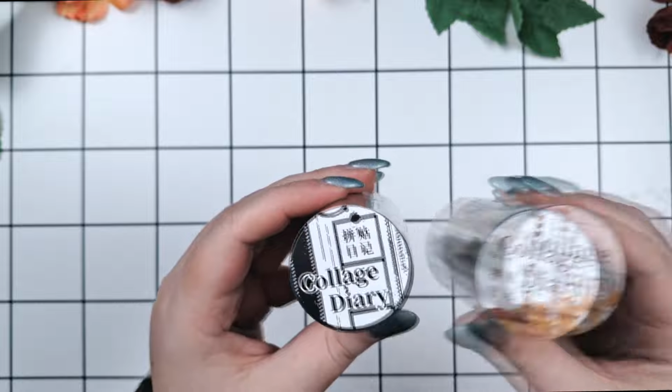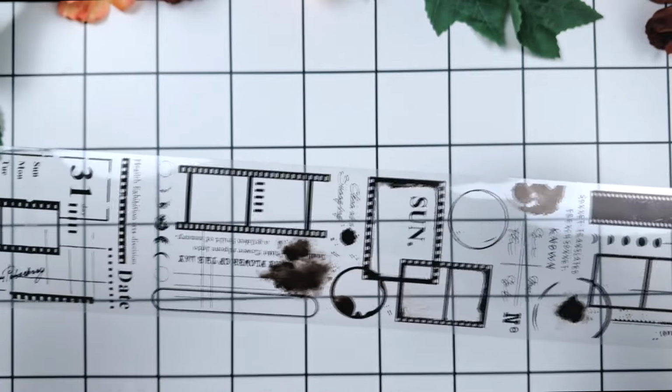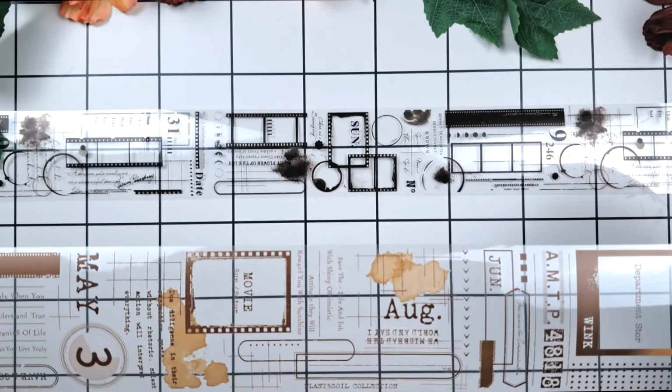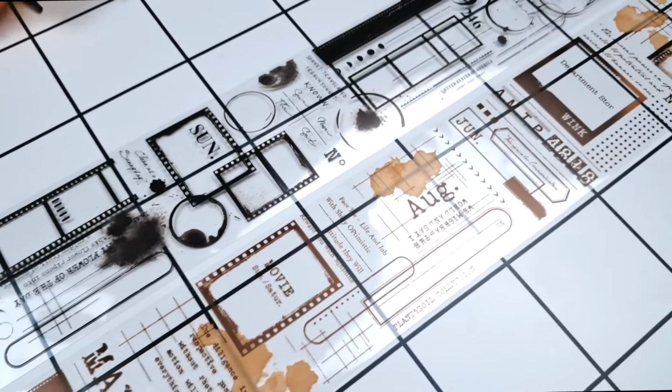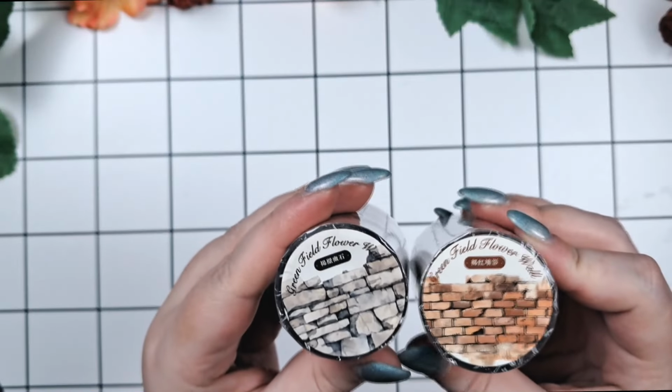Now, these tapes are full of film strips and text, and this will be perfect as a background. I could maybe add a flower on there or maybe a cute character. I am very excited about this, and as you can see, I am still true to my blacks and browns. We are nearing the end, guys.